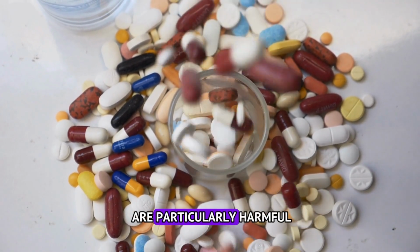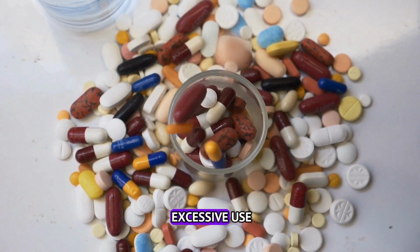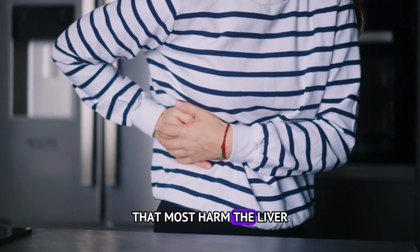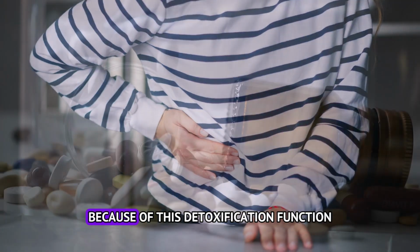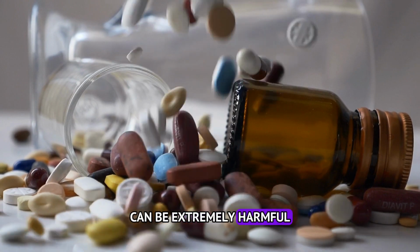Several medications can harm the liver. However, 10 of them are particularly harmful. Therefore, it is crucial to know which they are and to avoid their excessive use. In this video, I will present these 10 medications that most harm the liver and explain the early signs of liver damage caused by medications. Because of this detoxification function, certain substances can be extremely harmful to your liver.